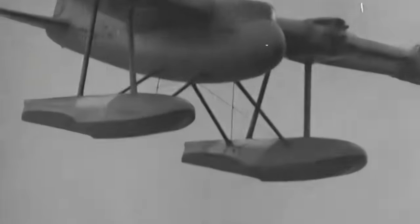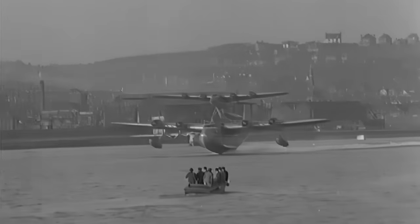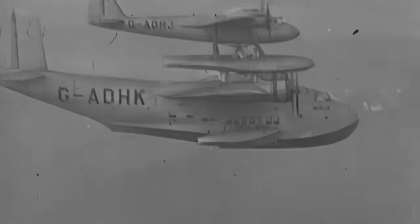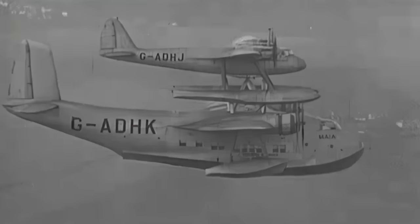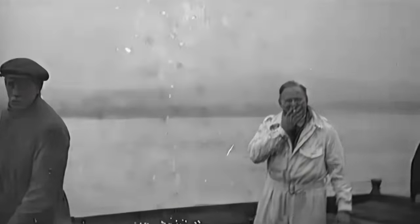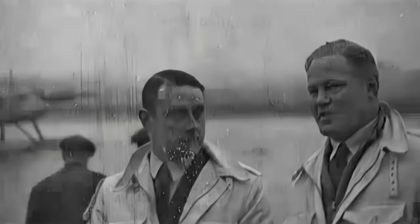With all eight engines working together, the pair easily lifted off and soared upwards. The two aircraft were connected with specially made struts. At a set altitude, these would be detached and Mercury would continue on its journey, while Maya returned to base. Here, test pilots John Lancaster Parker and Harold Piper say a few words following a successful flight.